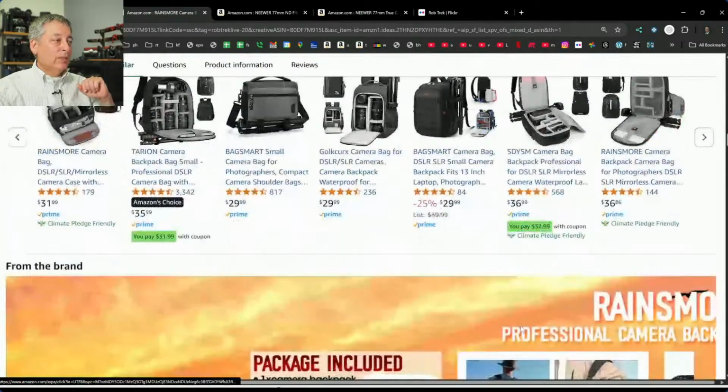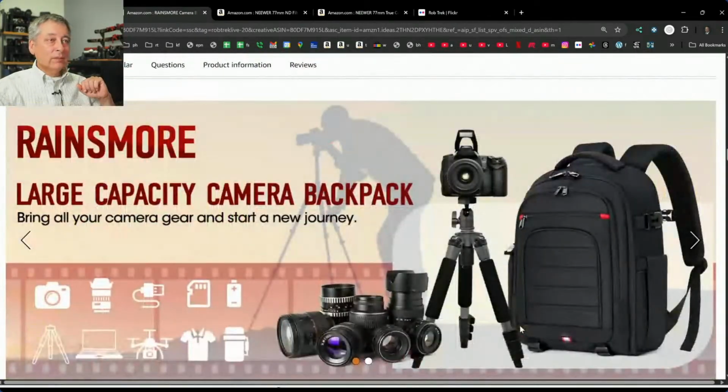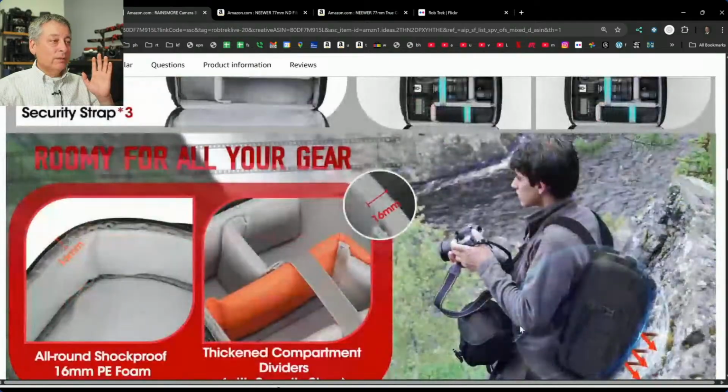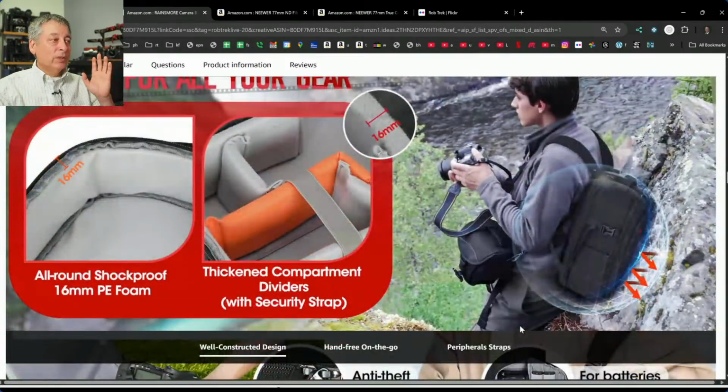But again, for $28, this is not a bad deal because of all of the dividers they're including.